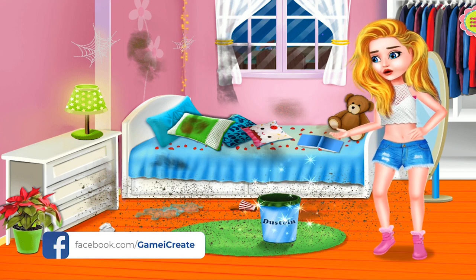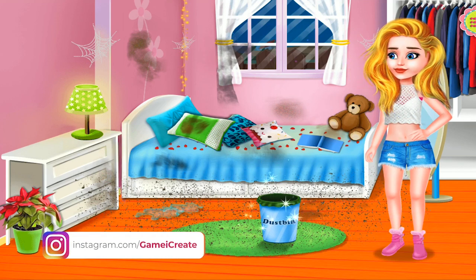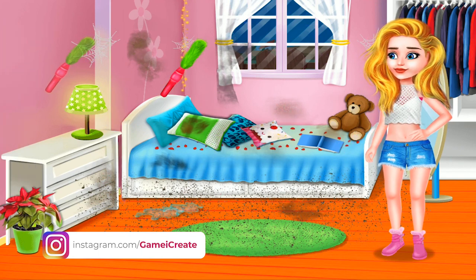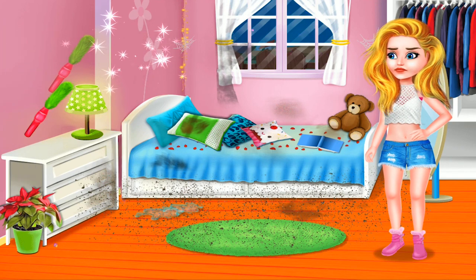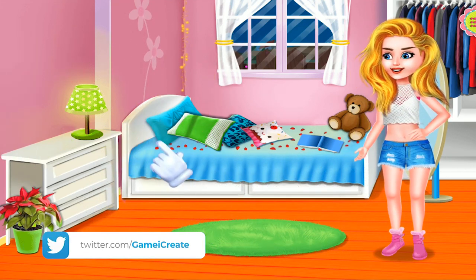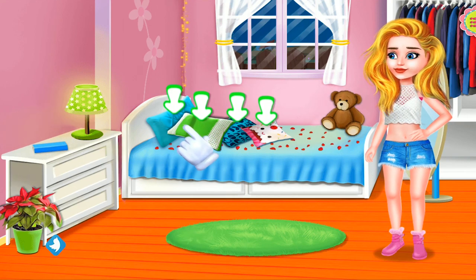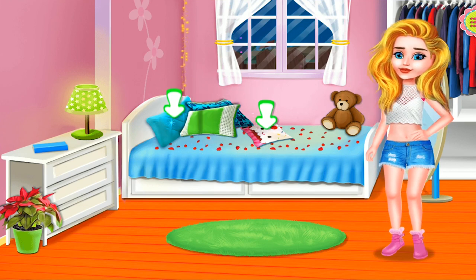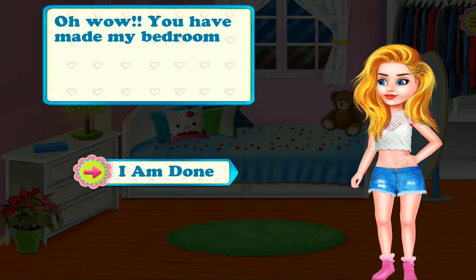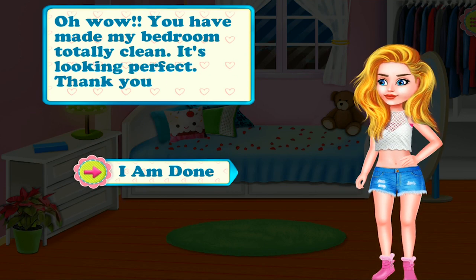Excellent! Perfect! Use duster and clean up the dust and webs. Things properly in its place. Nice! It's looking great! Oh, wow! You have made my bedroom totally clean! It's looking perfect! Thank you so much!